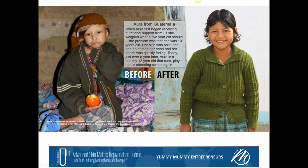So this is just one testimony from what's happening with our social entrepreneur program. Aura from Guatemala, when she first began receiving nutritional support from us, she weighed what a 5-year-old should. The problem was that she was 10 years old. Her skin was pale, she had no hair on her head, and her health was quickly fading. Today, just over a year later, Aura is a healthy 12-year-old that runs, plays, and is attending school again.